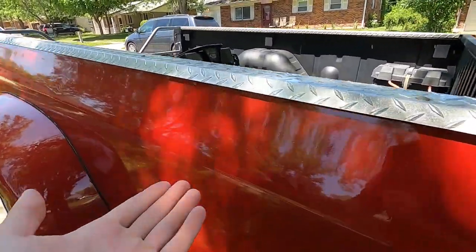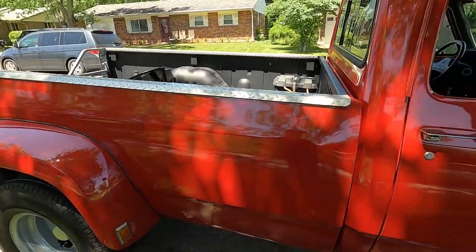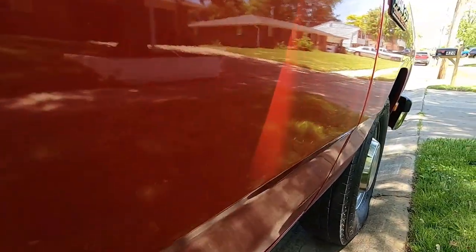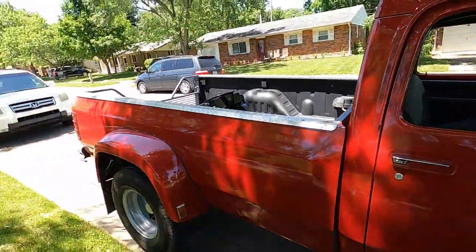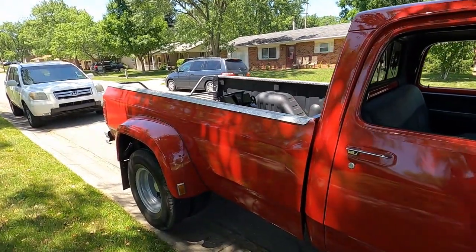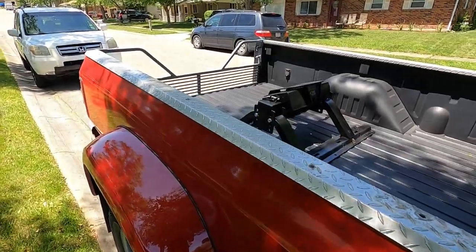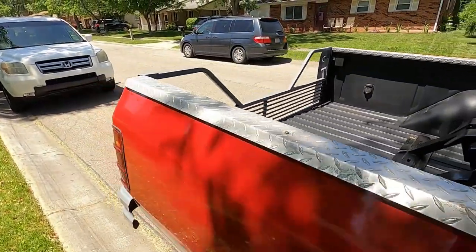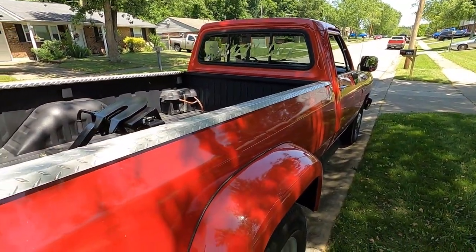Looking at this bed, there are a few dents here and there. It's kind of hard to see with the shadows right now. Here's a decent one. There's a decent one in the door right here. It's really hard to see in this lighting, but for the most part, it is spotless. It is all rust free, but there are some dings and dents in it. I guess it was actually used as a truck at one point, so that's okay. We'll leave those for now. Maybe one day we'll try to get them paintless dent repaired or something like that.